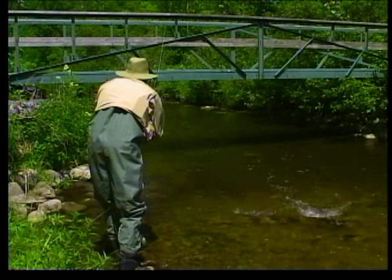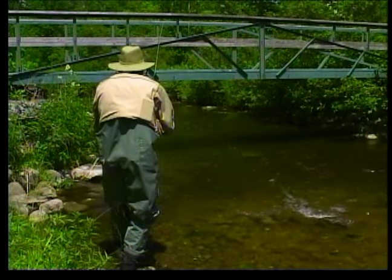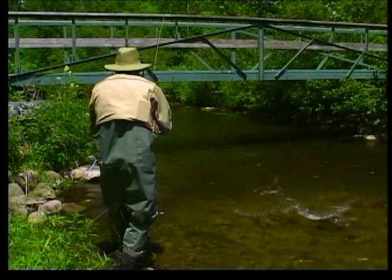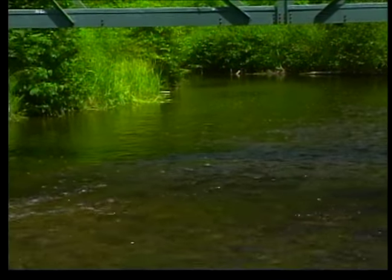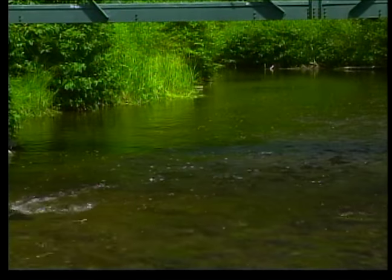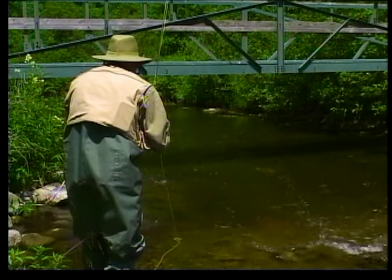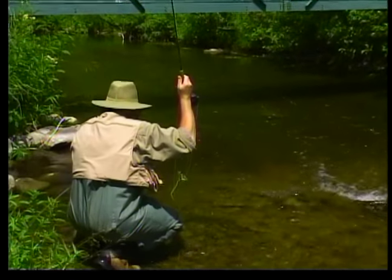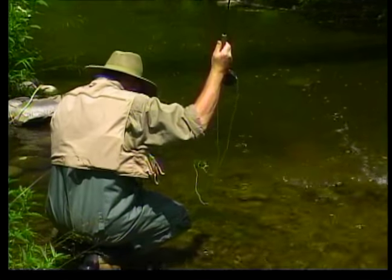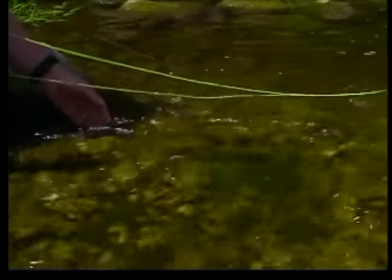A rise. There we go. This is a trout. That looks like a pretty decent fish, Chris. No, it's not. It's not a big one. They're not big in here. Was it 6 inches, 7 inches? Yeah. Oh, this is a little brown trout. It's a very likely hook.